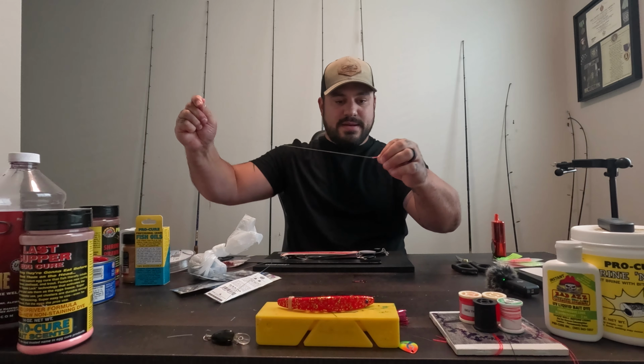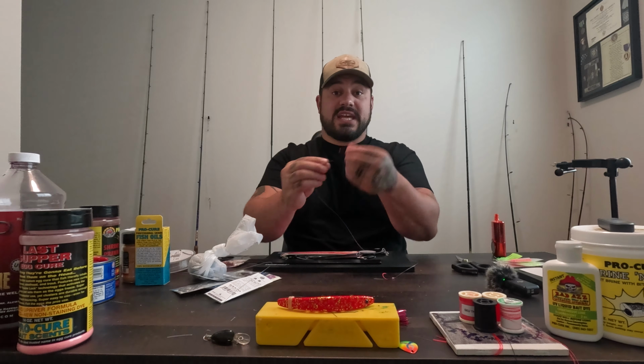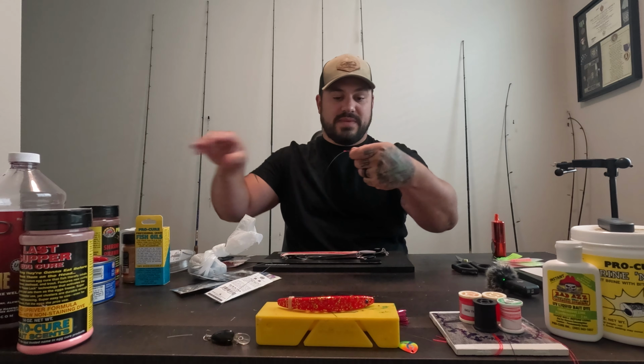Just like that. Give it a nice little snug pull. We should use my shears for that. And then we're gonna grab the second hook, okay? We're gonna run it up through the eye, just like so.